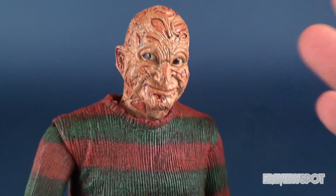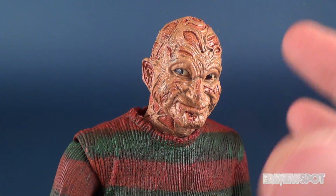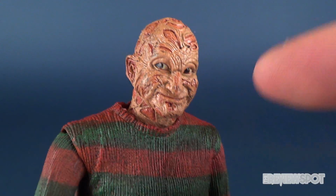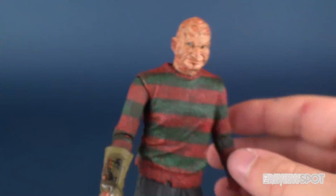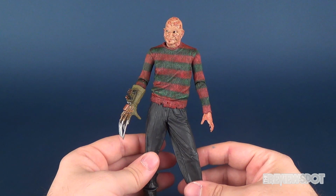Face sculpt, it's not great, but based on its source material, which is really where it's the cutoff line for me. I don't like the source material, but I think the head sculpt is superb based on the very poor source material. Anyways, for the rest of the figure, it's pretty much what you've seen before with Freddy Krueger.